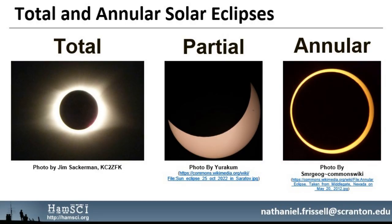Then an annular eclipse is when the moon is a little farther away. I'm sorry, when the moon's a little farther away. As the moon gets farther away from Earth, it looks smaller, so it doesn't cover the whole sun. It just fits inside of the sun, so you have this ring of annularity. So it's an annular eclipse.